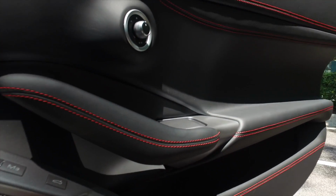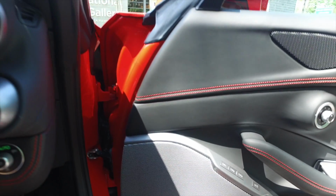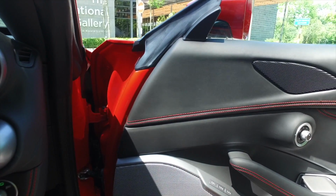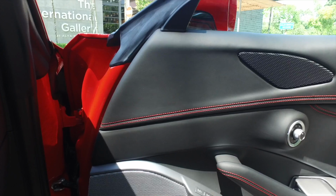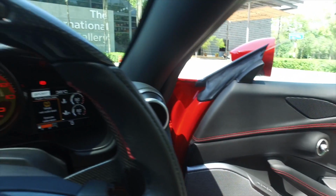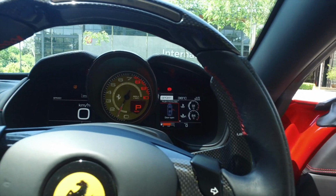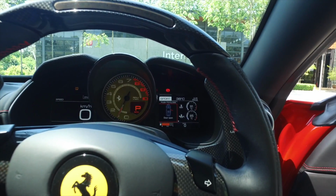Ooh, you get a JBL speaker. I'm surprised that Ferrari even allows them to put their badge over there. Now, I know JBL is a famous brand, but this is Ferrari we're talking about. Okay, if I'm Ferrari, no, I won't allow them to do that. It would just be my branding because I am Ferrari.